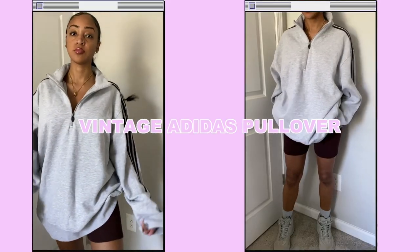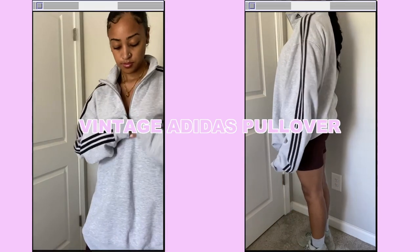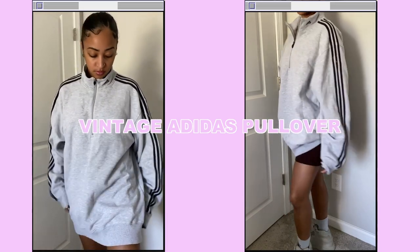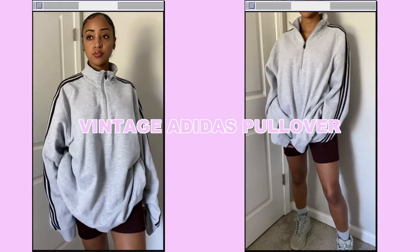So the next piece, now it is very large for me. It's a 2X, but I really, really loved it. I love anything big and oversized. But this is just that really nice heather gray, and then it has black stripes down the side. It's a half zip. In the fall, I like to wear a big oversized crew neck or hoodie, any type of big sweatshirt. I like to pair with some cute little biker shorts. As you can see, that's how I styled them.